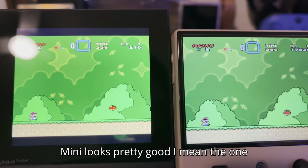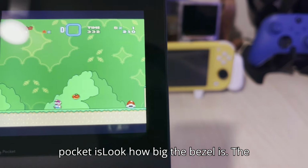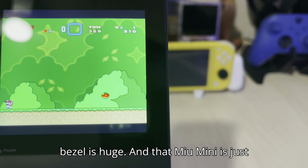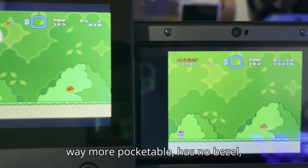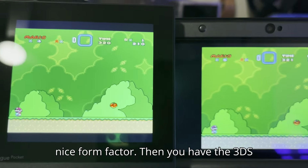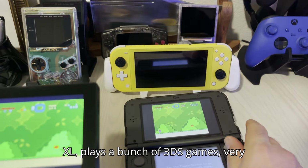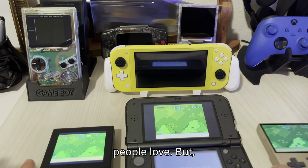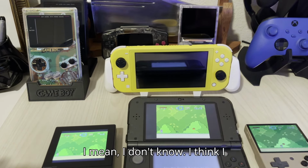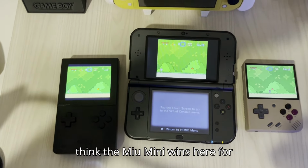The one thing that kind of turned me off with the Pocket is, look how big the bezel is. The bezel is huge. And that Miyoo Mini is just way more pocketable, has no bezel, nice form factor. Then you have the 3DS XL, plays a bunch of 3DS games, very pocketable, clamshell, which a lot of people love. But I don't know. I think the Miyoo Mini wins here for portability.